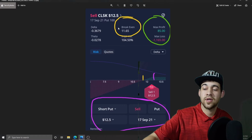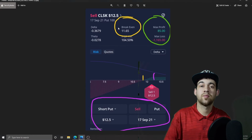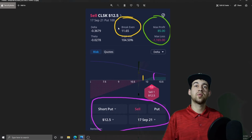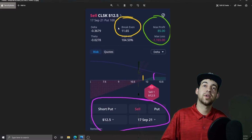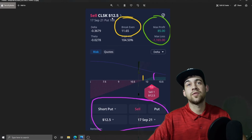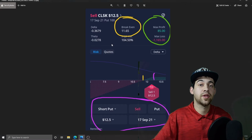I'm going to go to the next CLSK put that I was considering, and this is a little bit less risky. This one is kind of more risk, but still, I think a pretty good risk to reward ratio. And this is if you're happy to own CLSK, or if you're looking for an entry point, you're maybe already well diversified, you might consider doing this just to get a position in CLSK. Because say it does go down, you're looking for a 12.50 buy-in, right? And say it goes to 12.50 and you're planning on buying 100 shares.